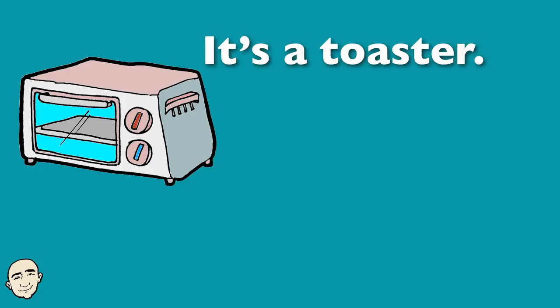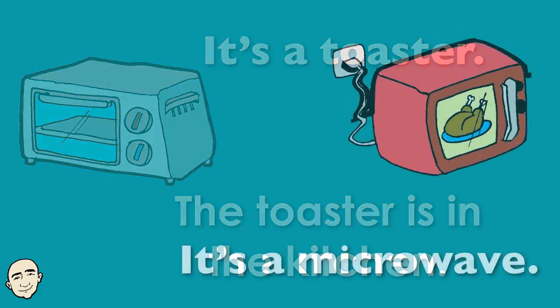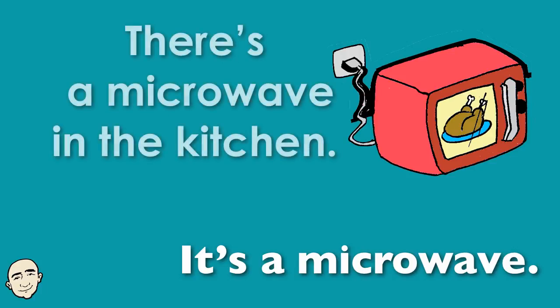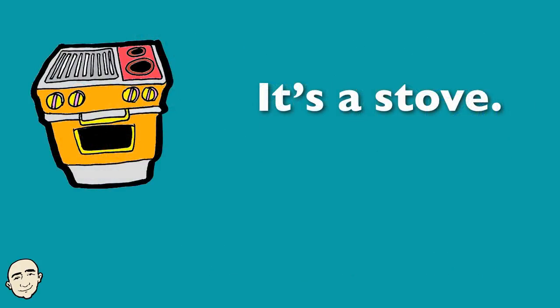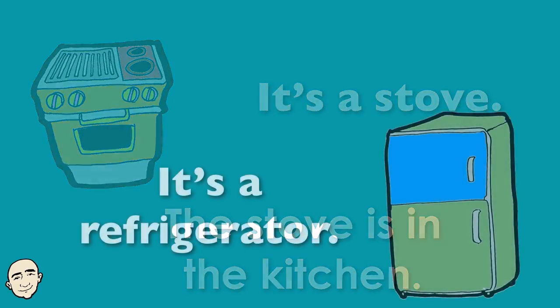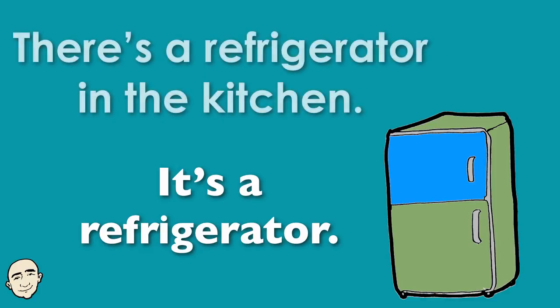It's a toaster. The toaster is in the kitchen. It's a microwave. There's a microwave in the kitchen. It's a stove. The stove is in the kitchen. It's a refrigerator. There's a refrigerator in the kitchen.